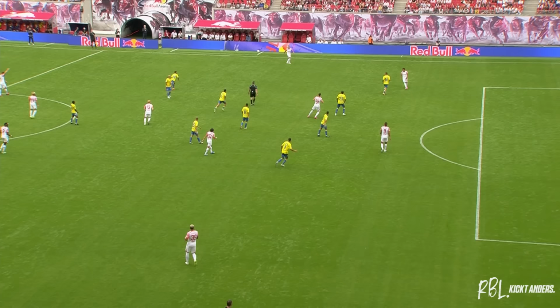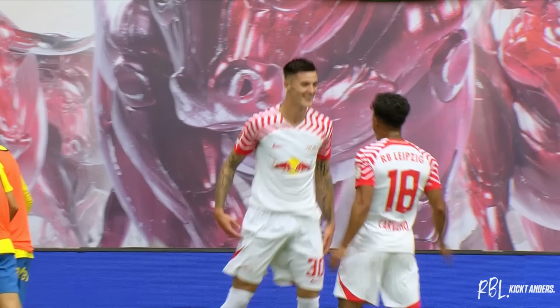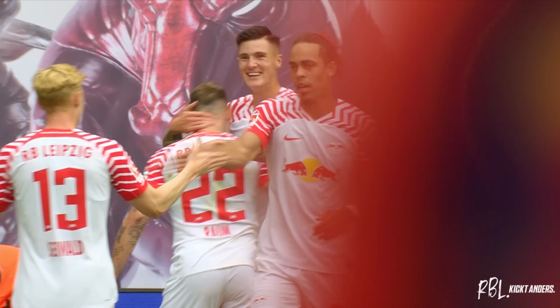Chipped out to the left. David Raum. The ball in from Raum, and that's a lovely goal for Leipzig. They make it 3-0. The ball in from David Raum was absolutely perfect. And who was there? Benjamin Šeško, rising up highest for the header. Well, I said earlier, I wondered if he could make an impact in this second half of the game, and he's done it already just 10 minutes in.